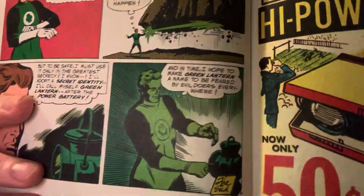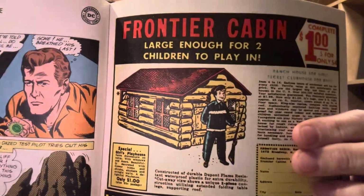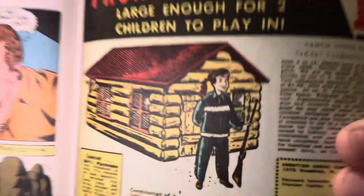And we end with Hal Jordan in this great panel thinking, "And in time I hope to make Green Lantern a name to be feared by evildoers everywhere." Pretty cool. And then you get this ad for this frontier cabin that can fit 2 children. I got a kick out of that one.